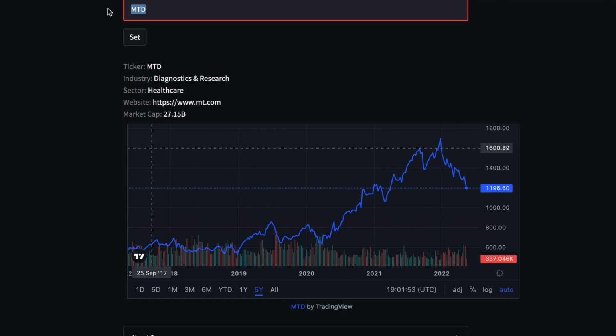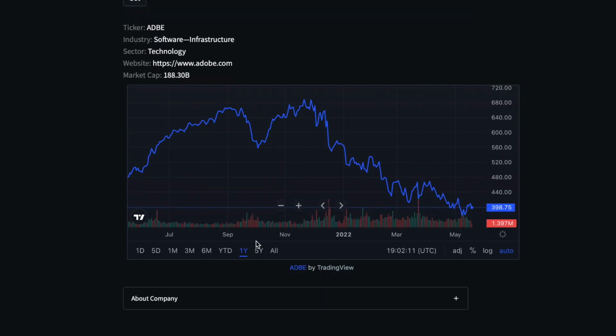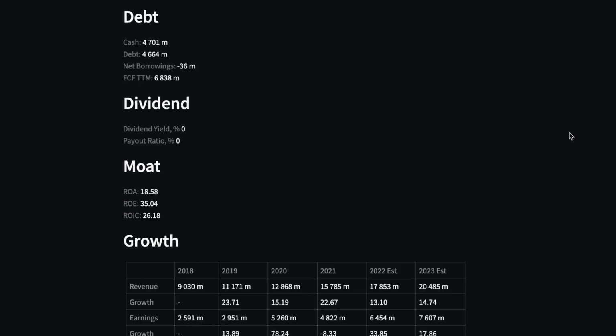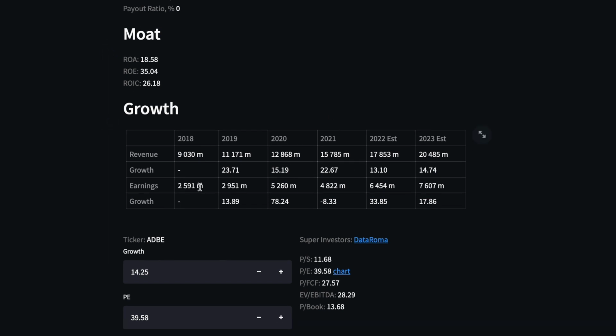Okay, we punch in the ticker, ADBE. We can see that it is a 188 billion market cap. It's from the technology sector. The stock is down for the last year. We can see that debt does not seem to be an issue, and it doesn't pay a dividend. It definitely has a moat and it's visible in their numbers. Analysts are projecting the growth rate to be around 14% for the next 5 years.